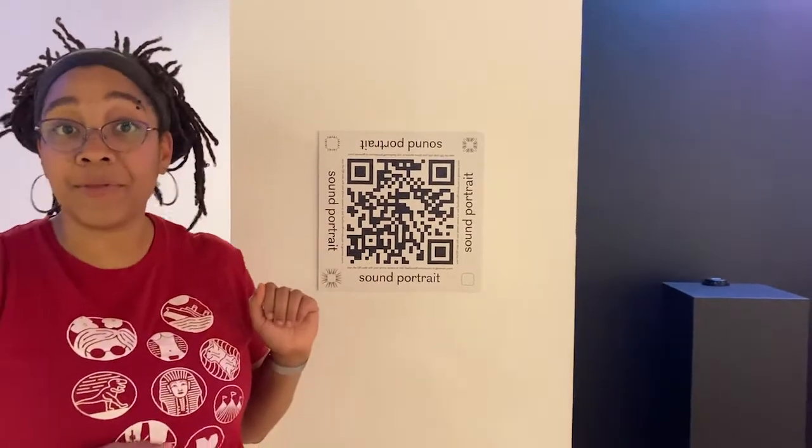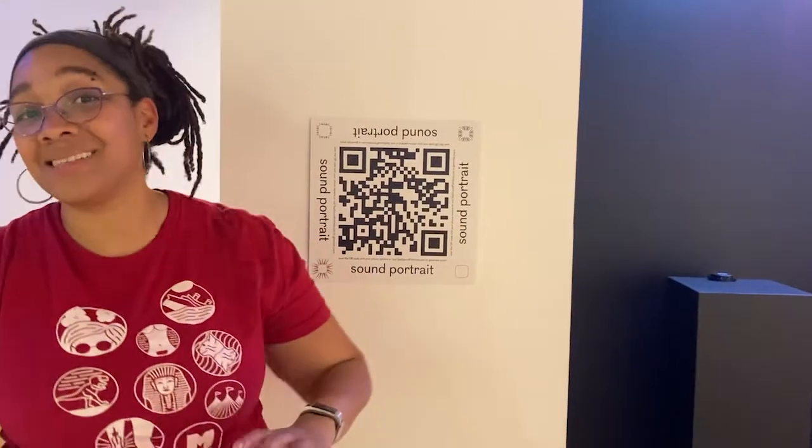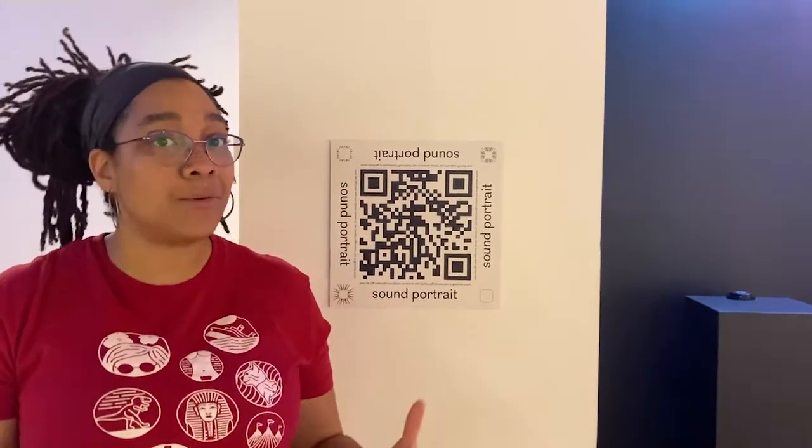All right, last up, we've got Sound Portraits. This is an interactive installation that's actually dotted throughout the entire exhibition. There are these QR codes that you can scan with your phone, but if you're home watching this, you can actually visit the website, so I'll show you that in a second. The way the Sound Portraits work is that it takes this really cool dynamic selfie, where you see the picture of yourself, but the sounds around you influence how the picture looks. It's an interesting way of visualizing or thinking about seeing the sound around you.